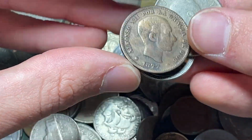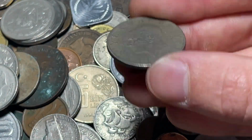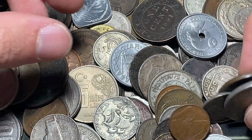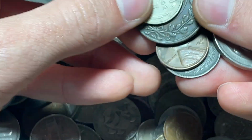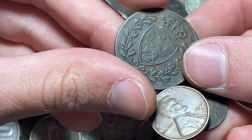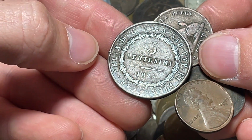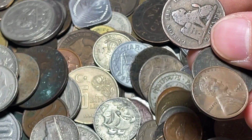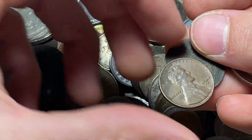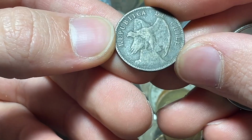We've got a 5 centimos, 1877, and a Canadian quarter, a Turkish lira from the 50s. Then after that, we've got a 1961 USSR 15 kopecks. This is a nice looking coin, 1826 Sardinia, I believe, 5 centesimi from Italy. Another Belgian item, a wheat penny. That's cool, 1908, 20 centavos from Chile.